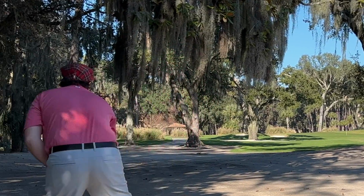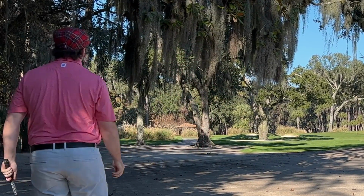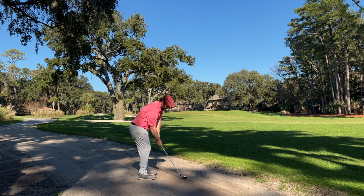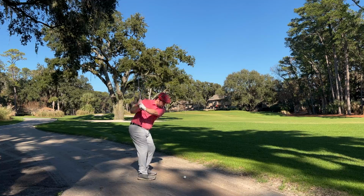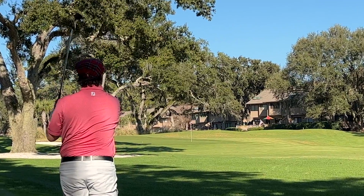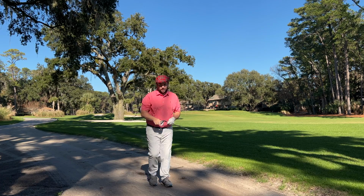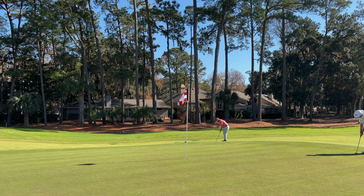That is a 6-iron. I made great contact with that, but unfortunately the moss here at Hilton Head is no joke. A little tip if you're on this hard pan lie, put the ball back in your stance, take a stronger lofted club, and get it close to the green. Also have great partners that cheer on your shots.